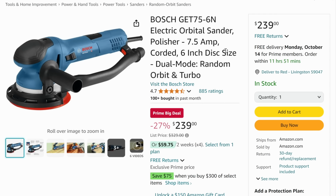We got the Bosch sander. This is a buy it for life kind of tool. This is just a beautiful tool to use. 7.5 amp, 6-inch disc sander, dual mode, random orbit and turbo. Normally $329. It's on sale right now, 27% off, down to $239.